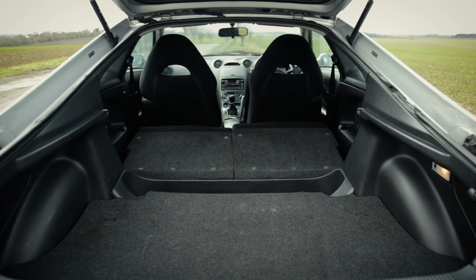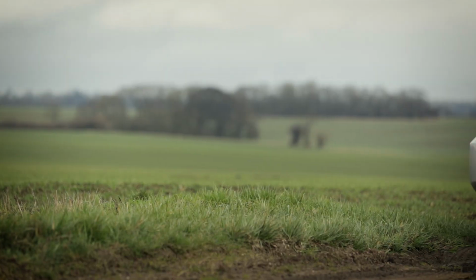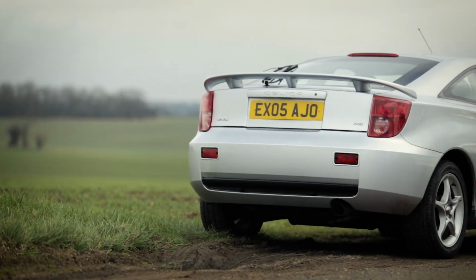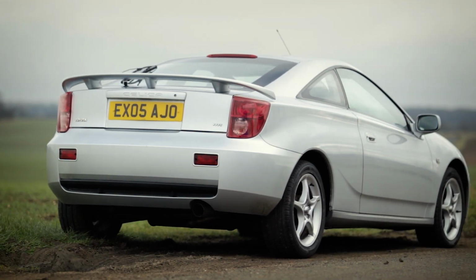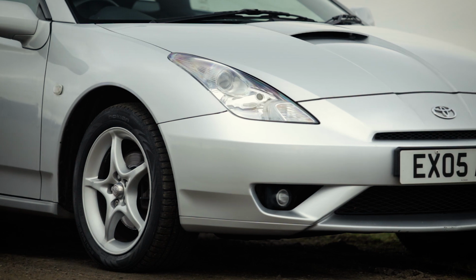Well, not limitless, but you've got way more space than you do in the GT86. And I reckon with a few modifications to a car like this, so we're talking coilovers, a nice exhaust, maybe a lightened flywheel, and some decent wheels, this car would look, sit, and drive way better than it does already. At the moment, it's sitting a little bit high, but as standard, the 7th generation Celica is a really, really good and affordable way into coupe ownership.